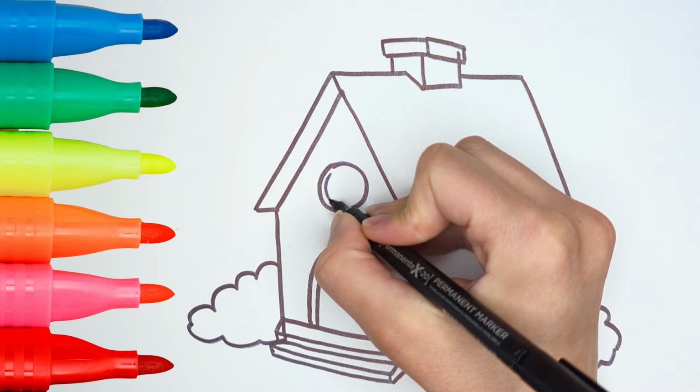Hello, kids. Today we'll draw something very simple, and it's also one of my favorite things. Have you guessed? A lovely house with a garden and the shining sun. What could be more beautiful? Let's begin. First, let's draw the roof. It's the most important part, to keep the rain outside the house.